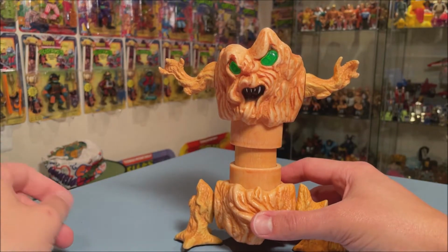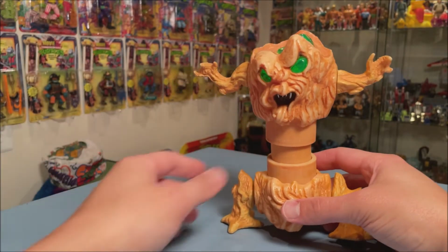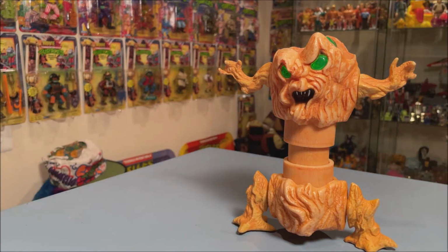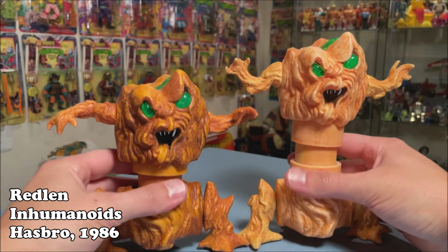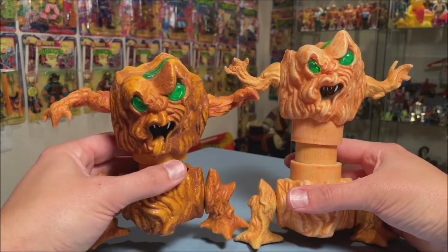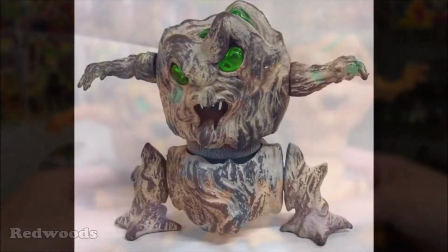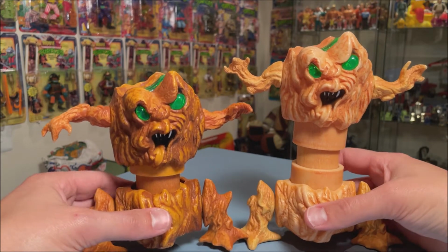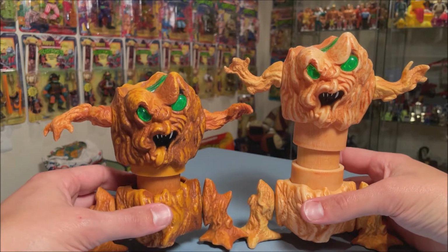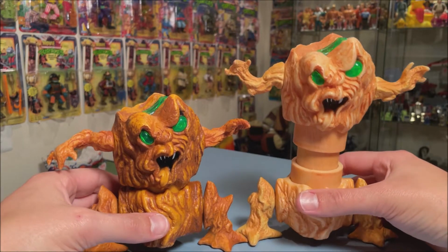They made 3 of these tree guys. This is Red Sun, and he's the lighter brown, orangish color. And I'll show you the other one here. This is Red Lyn, and it's the same figure, but a darker brown color, you can see. And then they also made a gray tree man named Red Woods. He seems to be the most difficult to find. I don't have him yet, so he's actually the last figure I need to complete my Inhumanoids collection, at least the figures. I don't have the vehicles, but I'll be on the lookout for Red Woods to complete my tree men of Inhumanoids.